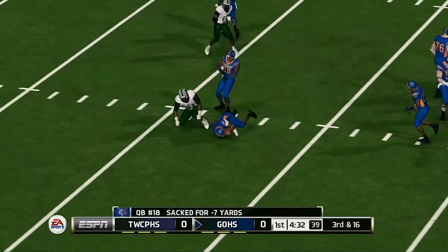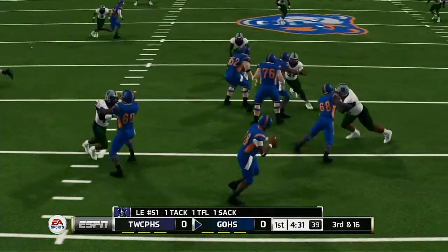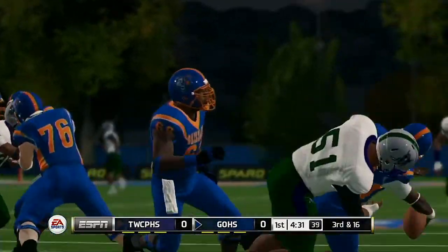Scrambling around, and he can't get away from the pressure. They get to the quarterback and end that play before it even got started. This young man didn't even have a chance to make something happen. It's tough to find your receivers when the defense is in your face like that.